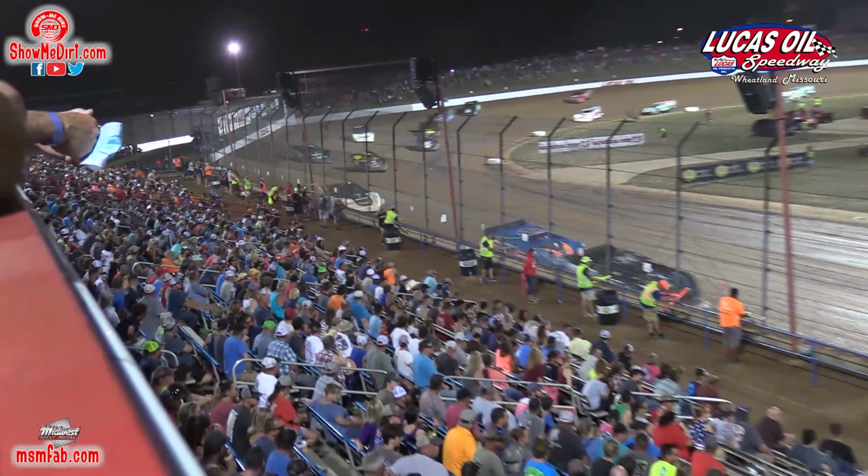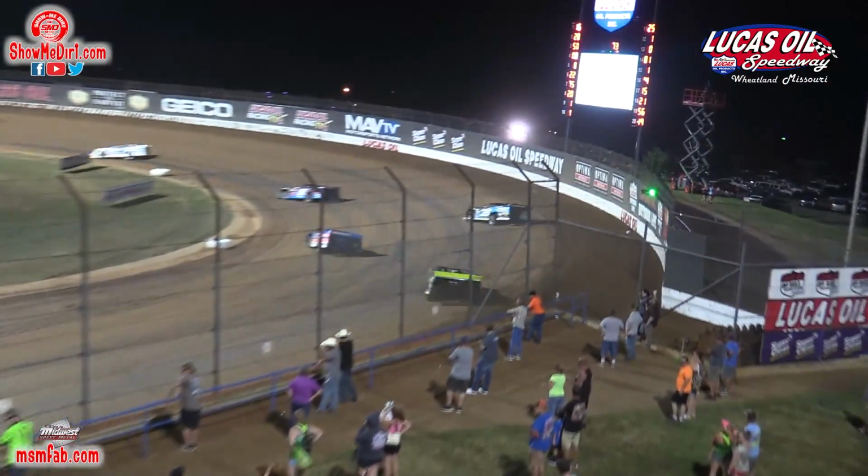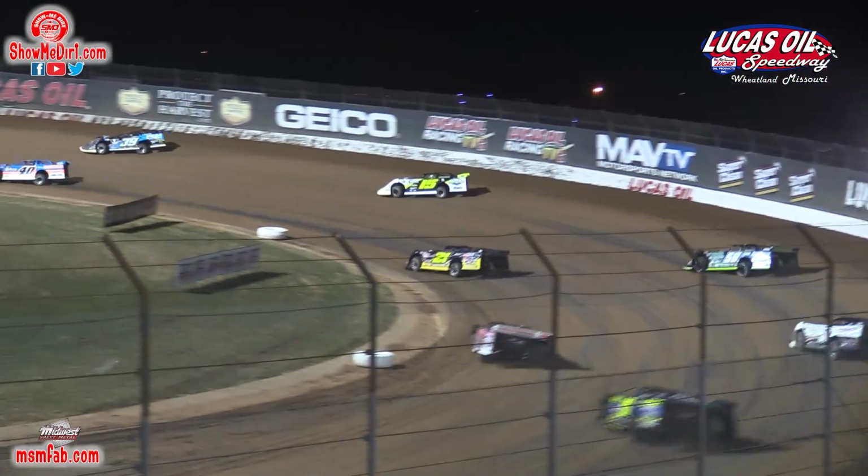Jimmy Owens, good battle there. That is for position. 22 of Ferguson, the 75 Phillips, the 8 of Strickland, the 20 of Owens. Good battle there. They're side by side.